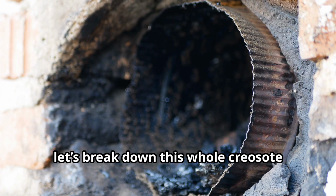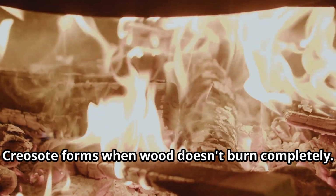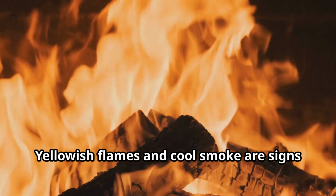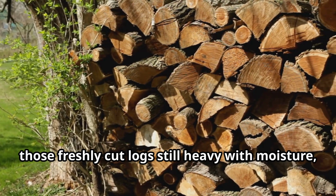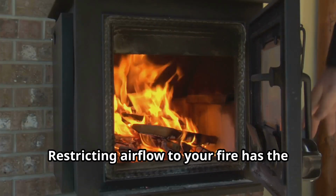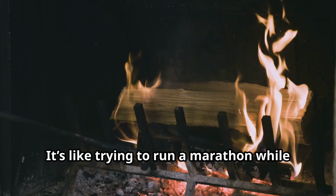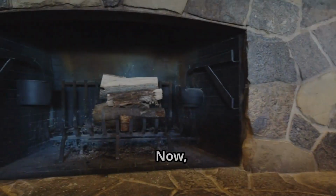All right, let's break down this whole creosote thing a bit further. Creosote forms when wood doesn't burn completely. Yellowish flames and cool smoke are signs of incomplete combustion. Burning unseasoned wood, those freshly cut logs still heavy with moisture, is a big one. Restricting airflow to your fire has the same effect. It's like trying to run a marathon while holding your breath. It's just not going to end well.